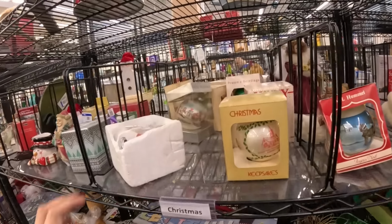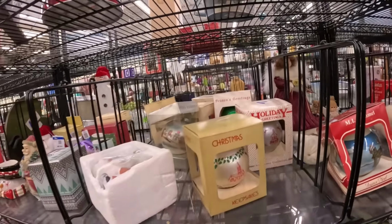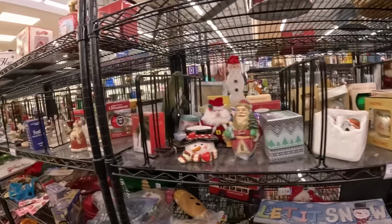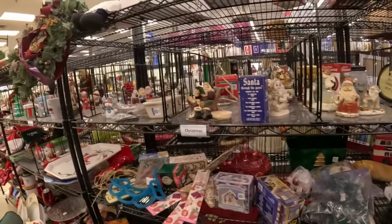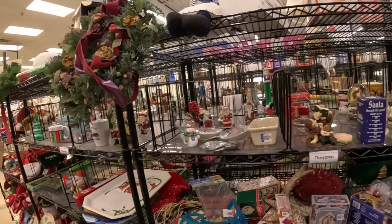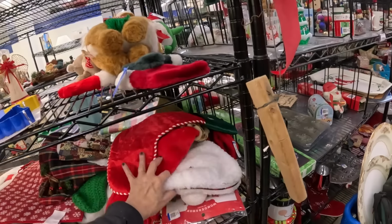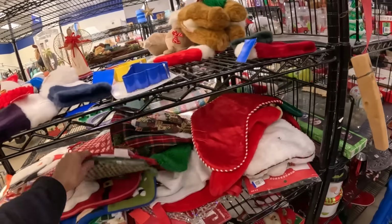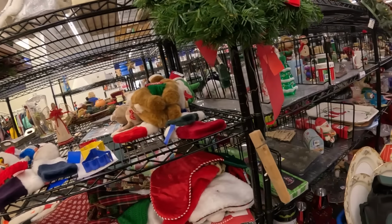There's some vintage ornaments, keepsakes. I don't sell them. They don't do too well for me. I had tried one or two in the past, but I feel like they're just a less expensive brand and people feel like they can just get them really cheap. We have some stockings here. I recently picked up gorgeous stockings that have sequins and beading and embroidery.